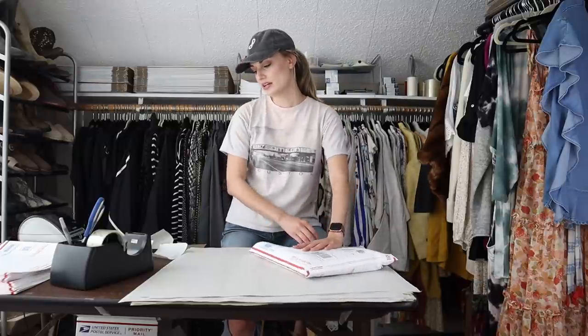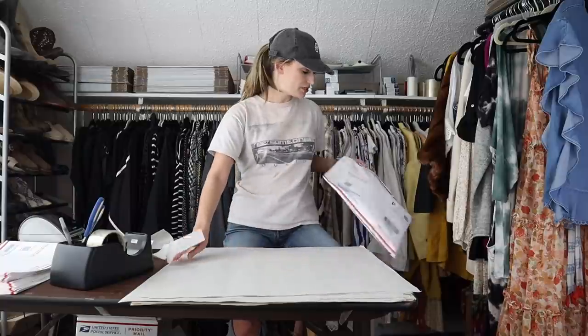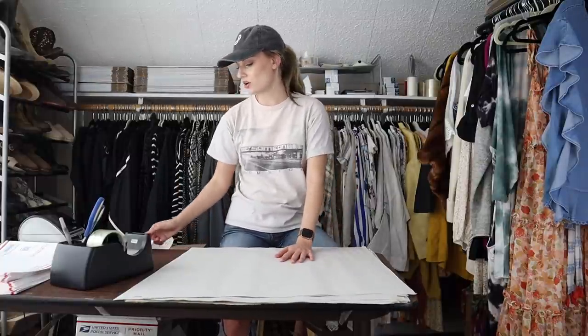So I listed these jeans at $30, and within maybe a month, I would say, of being listed, I got a $25 offer, which I accepted. That made my earnings $20. I paid about $2 for them, so my net profit was $18.